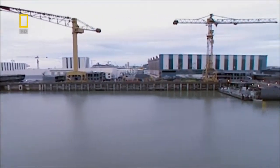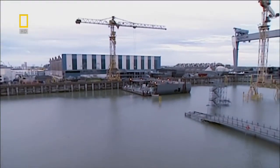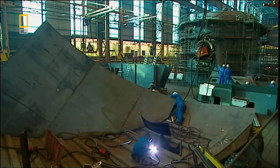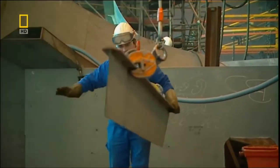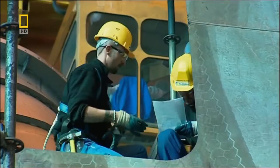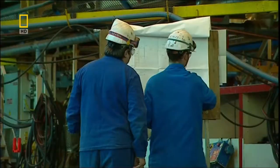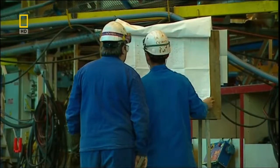October 2002. With the diesel engines installed, the rest of the ship can now be built around them. With less than 14 months to go before the deadline, the shipyard must work out how they can build a ship twice the size of the QM2's predecessor in half the time. They opt for a technique never used on an ocean liner before.